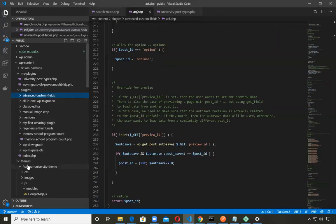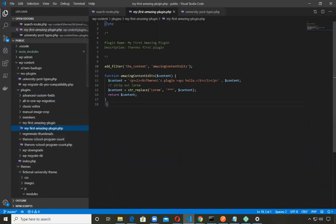Although sometimes they won't recommend it, there may be times when you have to. But you can also write your own. So as you can see, I've got this My First Amazing plugin. What I'm doing right here is for different types of content. Whenever we're about to display, whenever we call the content, that's that API method in WordPress called the content, we're basically adding our own hook to it.